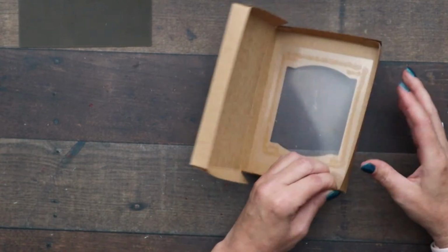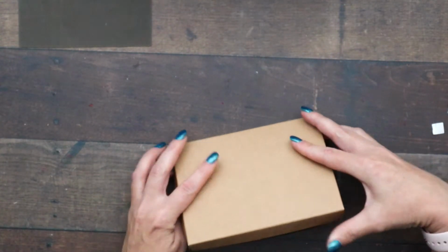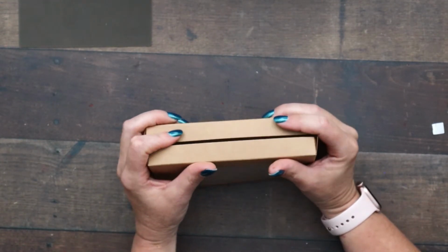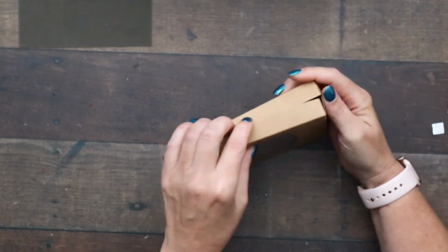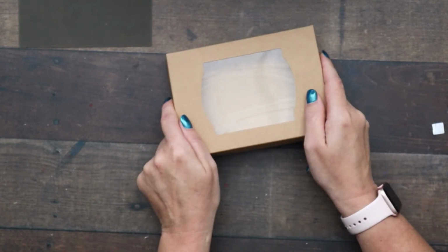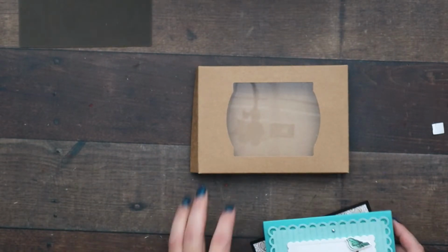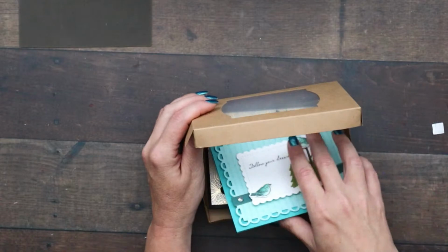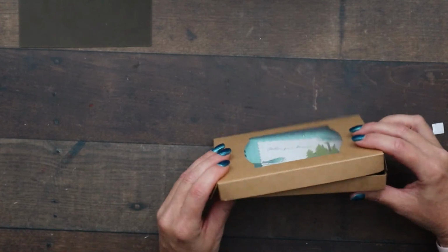All right, so we got our box, and then that just folds together. Bada bing, bada boom. Oh my gosh, drop it. There. Perfect. Okay, so I'm going to go ahead and maybe throw a couple cards in there because they look cute. Just to show an idea that you could do. You could put together some cards to give to that special someone.